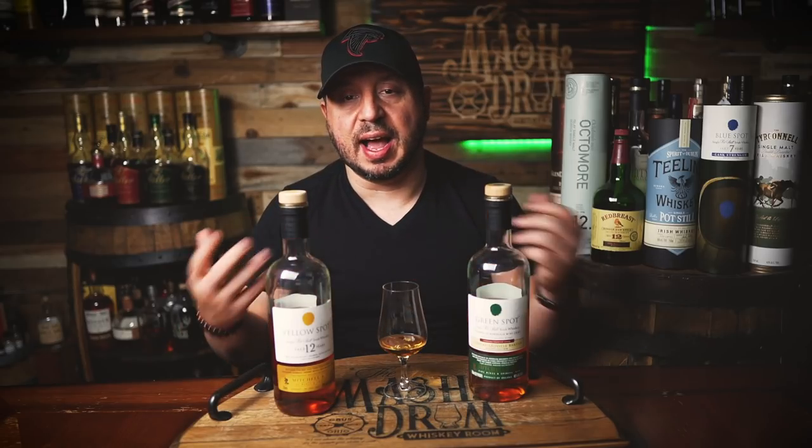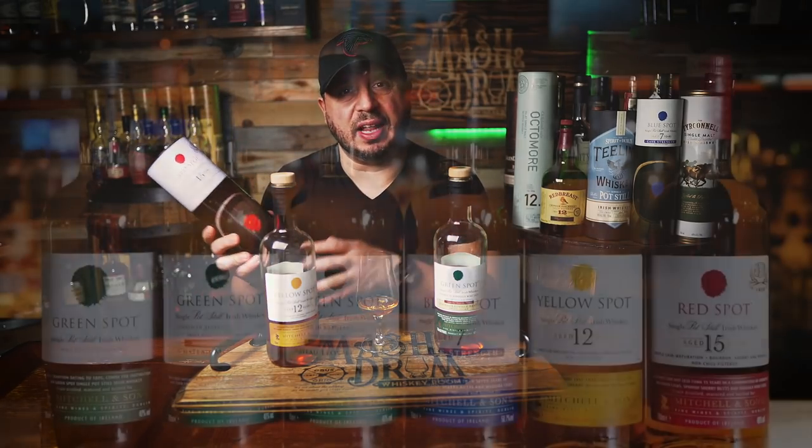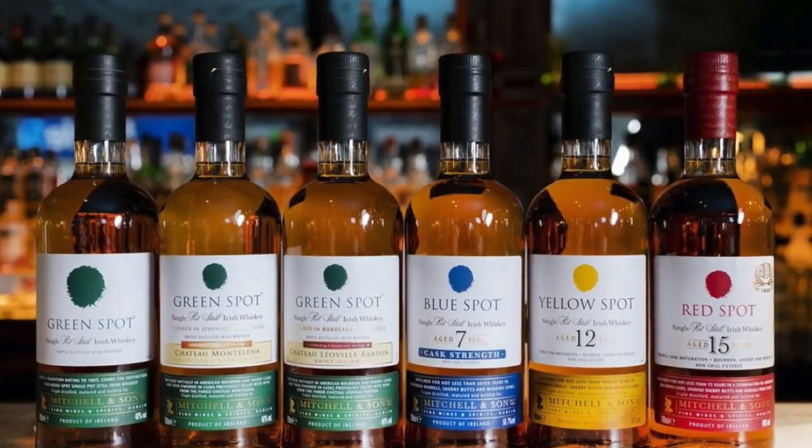A lot of folks have their favorite between Green Spot and Yellow Spot. Honestly, it's all about your palate and what you consider is the best value, but you can't lose with either one of these. Now, two more spots that are probably less available, but still worth seeking out and worth your time if you find them.